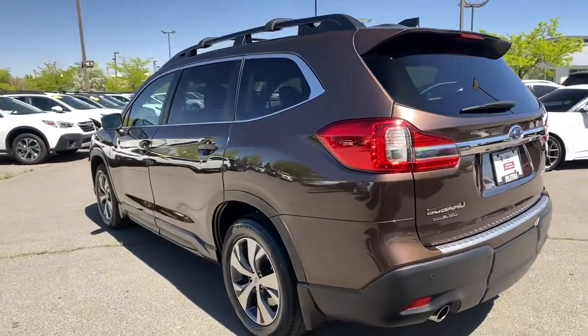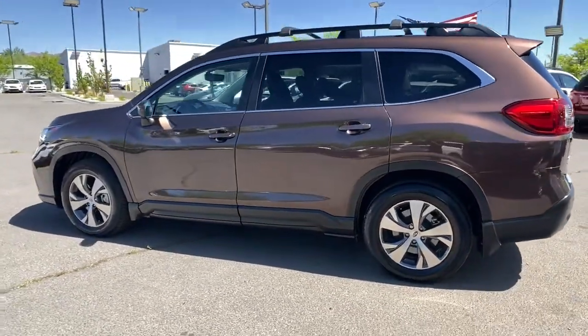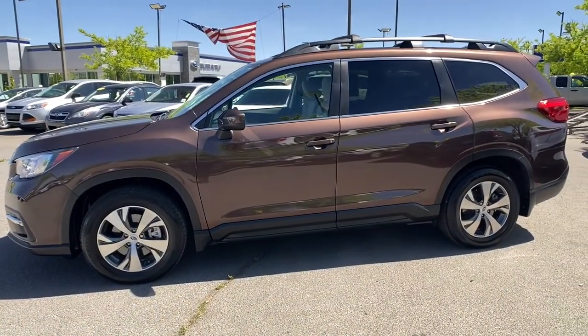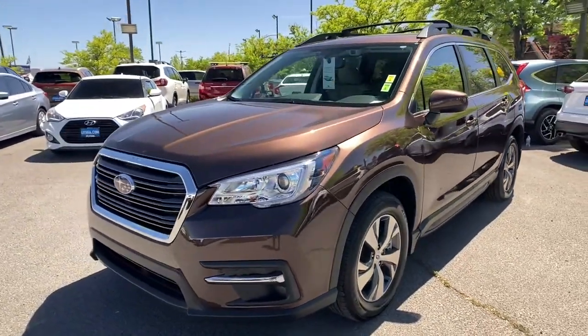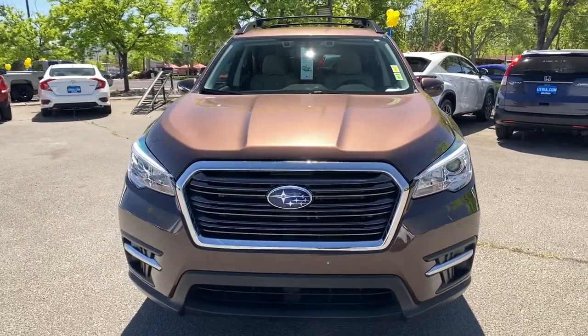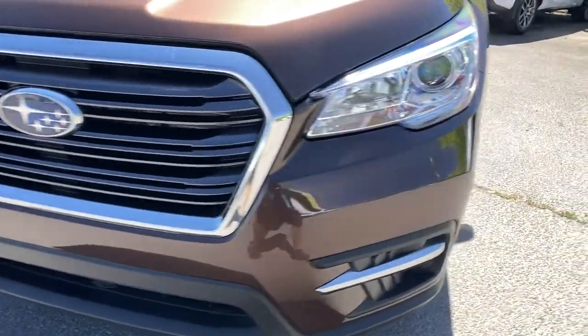cabin loaded with amenities. These are just some of the great options this vehicle comes with: heated driver's seat, third-row seat, all-wheel drive, keyless entry, four-cylinder engine, satellite radio, power liftgate, lane keeping assist, iPod, MP3 input, heated mirrors. Feel excited about the journey in this feature-rich Ascent.